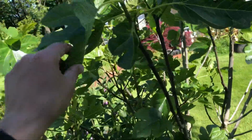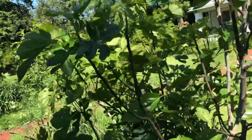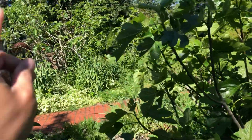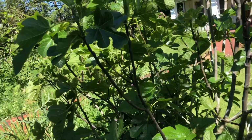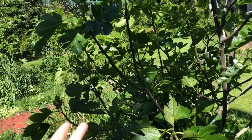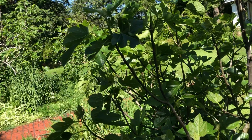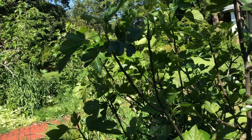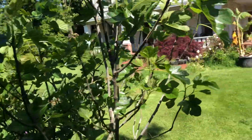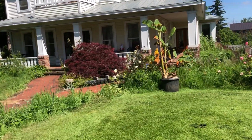So I think Lattarula is common, so that one's easy to prune. They don't taste as good as Desert King though. So I would like something that tastes like Desert King, is common so it's easy to prune, and can handle the cold and the frost if we have them. I have a bunch of criteria that I'm looking for, and that's what that group of figs over there is for, kind of evaluation.